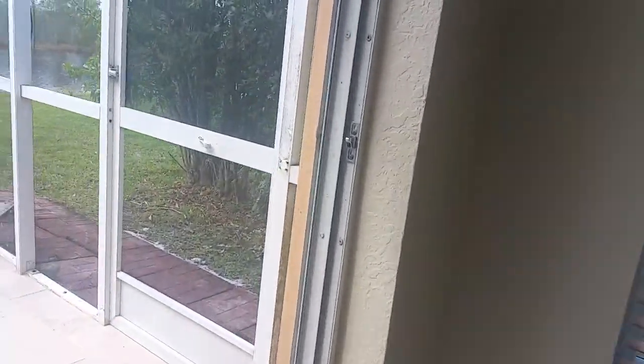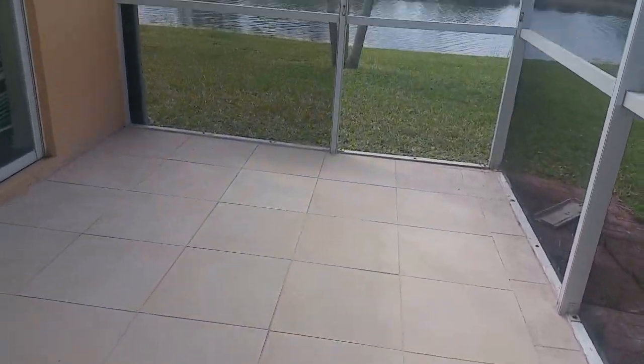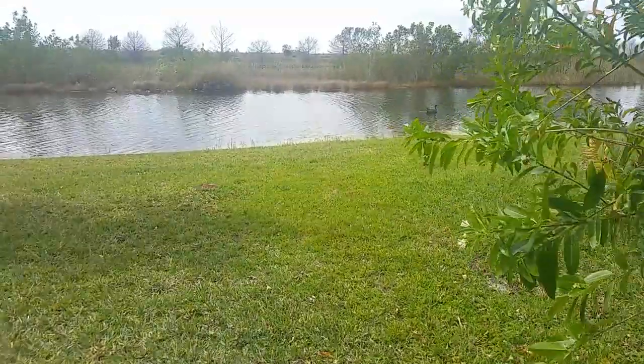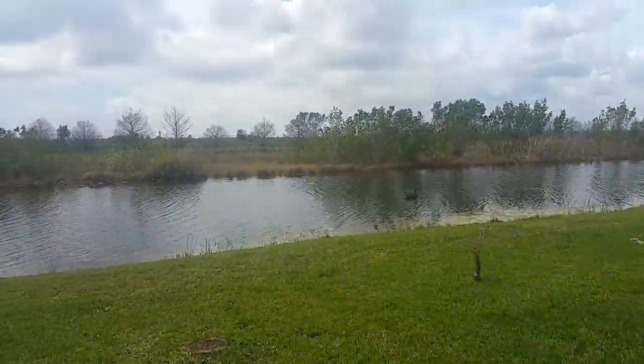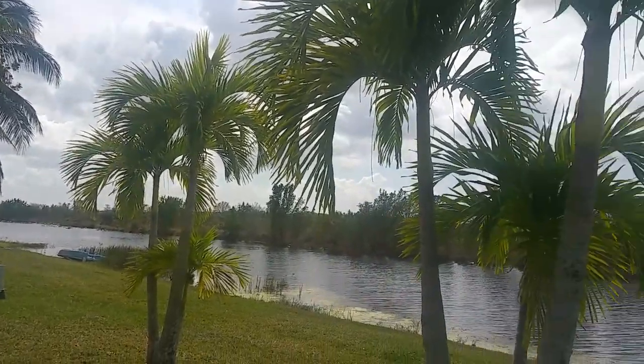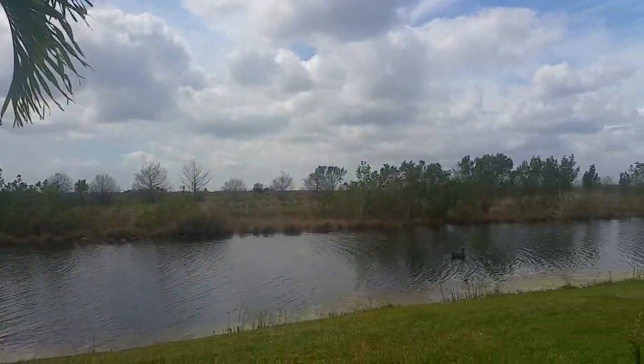Now you have access to all the amenities in Savannah, and we could go out here and take a look. Access to the patio, which has the view of the reserve.